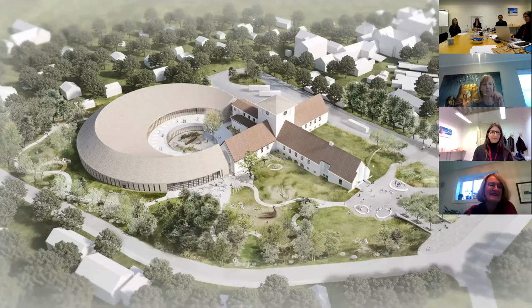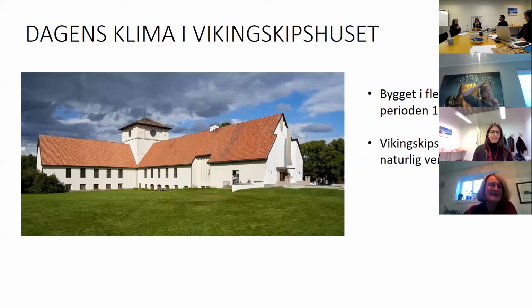når vi skal ta i bruk et nytt bygg, hva slags klima, eller klimastrategi, skal vi da ha? For vi går jo fra et eldre bygg. Dagens vikingskipshus ble jo bygget i flere etapper, som Susan sa, så de startet i 1917, og hele bygget, sånn som vi ser det i dag, stod ferdig i 1956. Og her er det jo ingen kontroll på klima utover bygningsskallet i seg selv. Ja, så vikingskipshuset er naturlig ventilert.